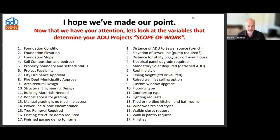Lisa asks, I've heard that if you build over a garage in the city of LA, the property line side has to have a 4-foot setback. Is that correct? So if here's the wall of the garage and it's right on the property line, if you go above it, do you have to set it back? Yes, you do. That is my understanding as well, Lisa. You do have to set it back.